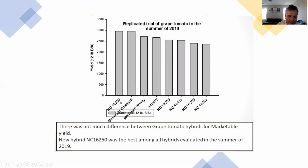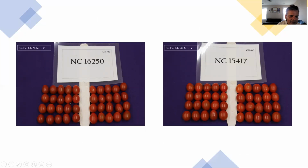As I showed in the previous slide, it has an excellent disease resistance package, and NC 16250's fruit is slightly rounder in shape rather than oval. It is dark red, and its sugar content is excellent. In grape tomato, sugar content is important when we release any variety. Again, 15417 and 16250 are better in yield, and both of these have different disease resistance packages. Because of that, I am advancing them to the next level. Both of these are potential releases. Based on the yield performance this year, I may consider releasing these 2 hybrids.